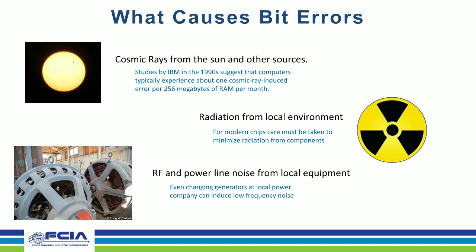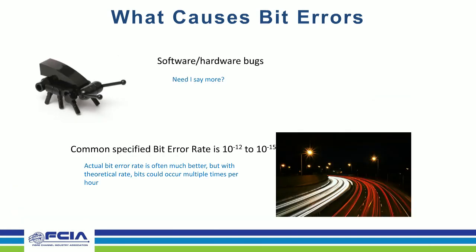And then you also have a possibility of radiation from the local environment. For modern chips, the component makers are very careful to make sure that the components, the solder and things like that, do not have any inherent radiation that could cause errors. And then probably the most common type of error source would be RF and power line noise from local equipment, and even the power company. Even changing generators at the power company can induce a low frequency noise that can disrupt some links. And of course, there are software and hardware bugs, and I think we all have experience with those.